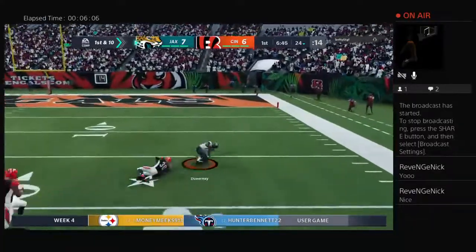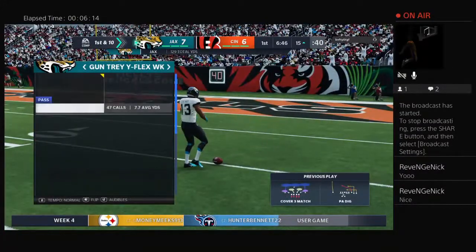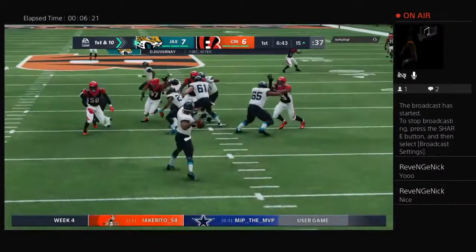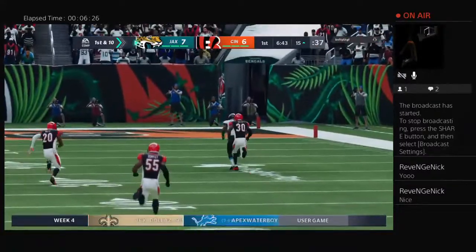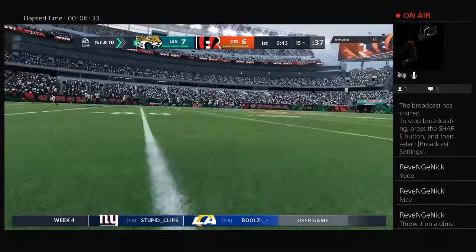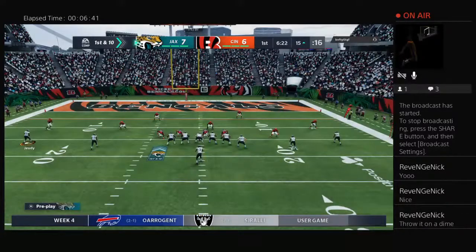The play. It's caught inside the 25. And they're going to have this way down in Cincinnati territory. Complete to Devin. Well, partner, that's how you make a long drive suddenly not so long anymore. One big play, and they're already in field goal range with designs on getting more than that. A real field flipper there as all of a sudden they've got a first down in the red zone.